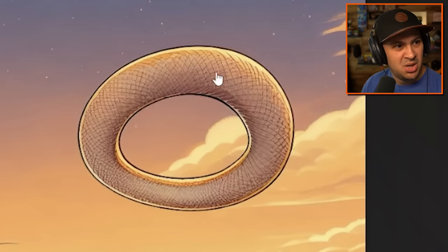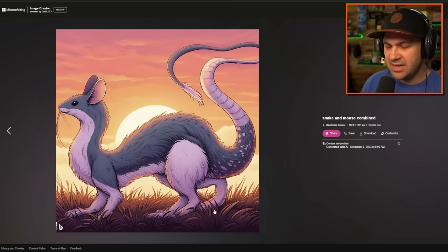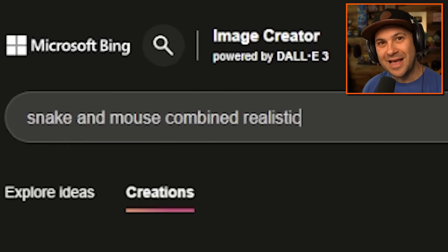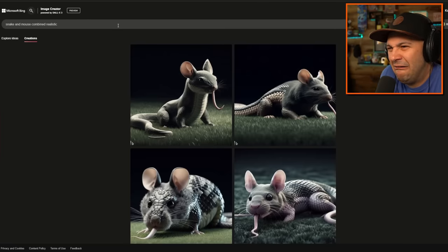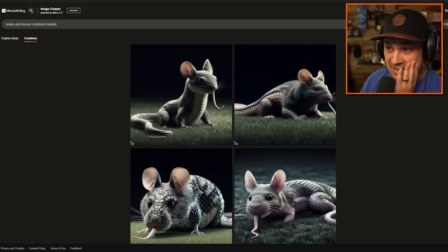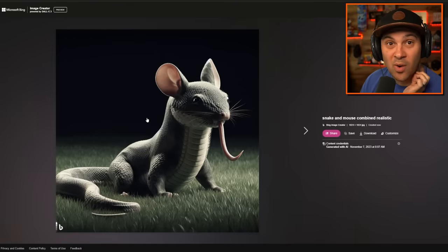What? It's like a rat tail donut. Oh, don't know. How many legs do you have? You have 5 legs. Why? Let's add realistic. See what happens. Hey, oh, the tongue. Oh, wow. That is crazy looking.